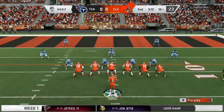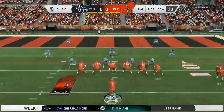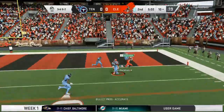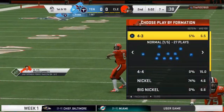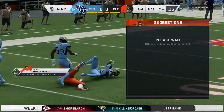Watch the run, watch the run. Mayfield with it once more. Into heavy traffic, and it's intercepted. Picked off by Logan Ryan. And a big turnover there as his guys will get the football back.